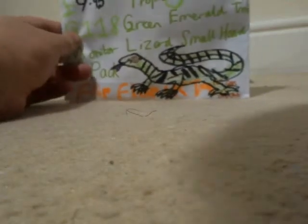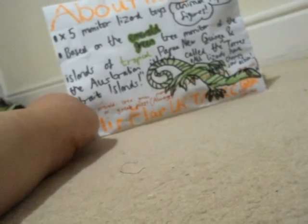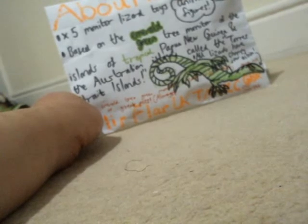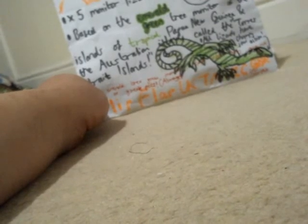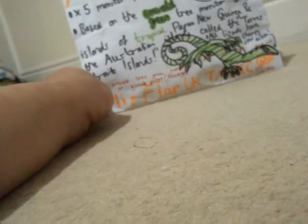Anyways, let me just go ahead and take a look at this product here. Oh, I wonder what this is. It's a tropical green emerald tree monitor lizard small hoard 5-pack. It's quite a very weird product, eh? £9.95. Well, it literally says 5 pence away from £10. And what's quite funny is that these guys are native to the tropical islands of Papua New Guinea and the Torres Strait Islands, which is basically an archipelago of islands in Australia, particularly Queensland. In fact, these islands are situated between Queensland and Papua New Guinea. Very interesting. Also, these lizards have got chompy jaws, I can say.